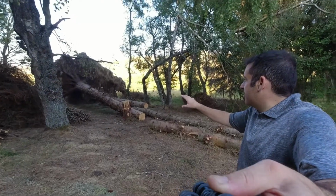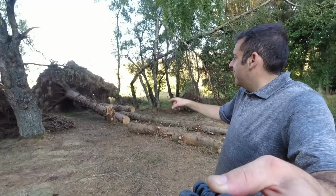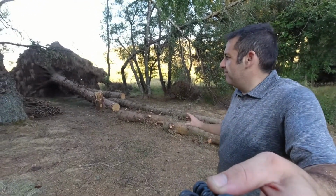And then that root system is going to flop back down probably when we cut that, so that'll be interesting to see. We'll try and catch that on film. So you remember that was a big bushy tree, all gone. Well done us.